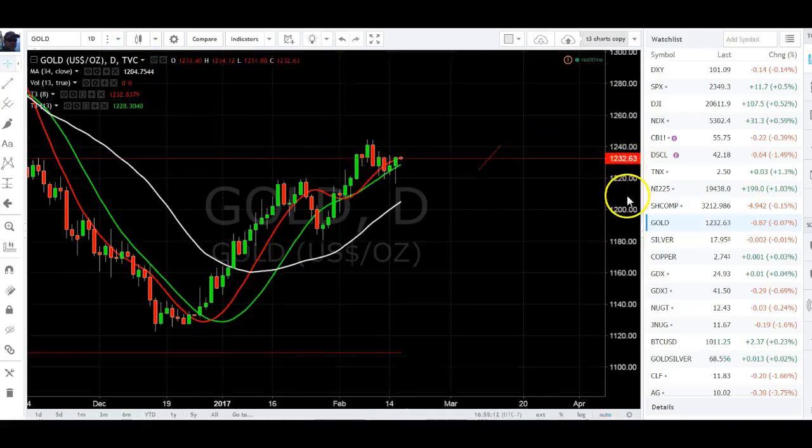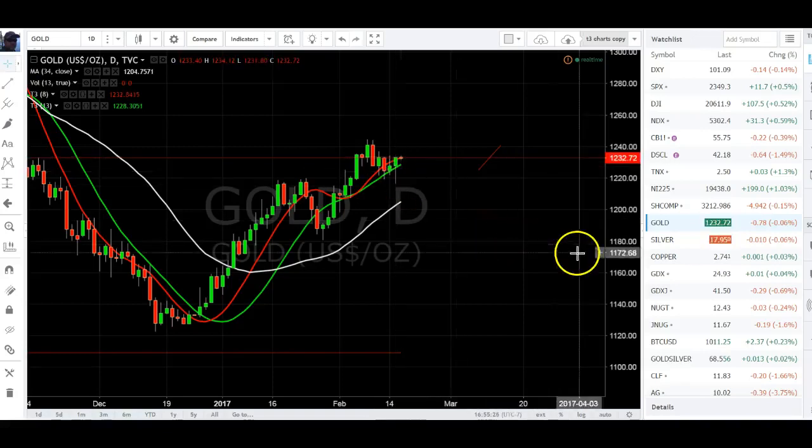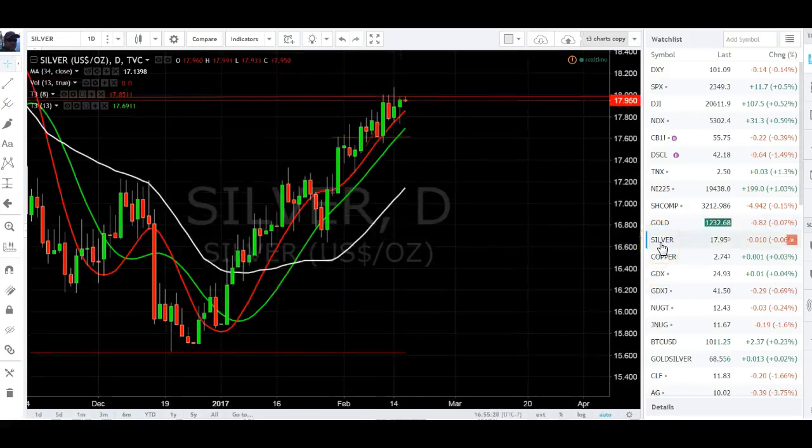$3 off. Beautiful hammer on the daily close. Right over support, it came all the way through and closed all the way back up through resistance, making support on the close. Pretty nicely done. I didn't even see that.